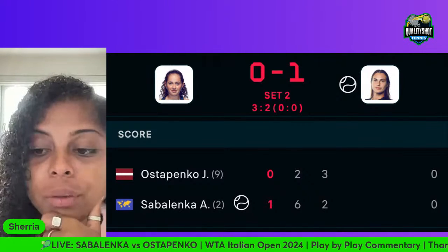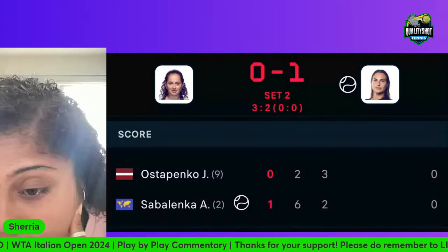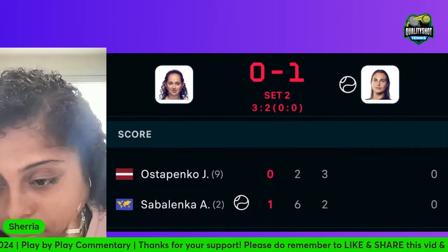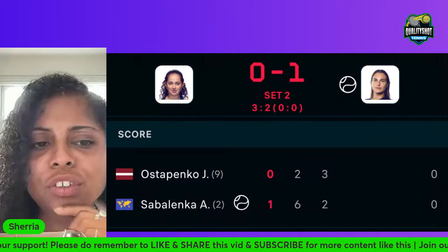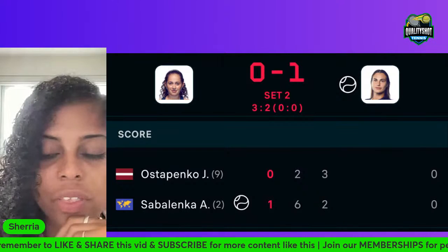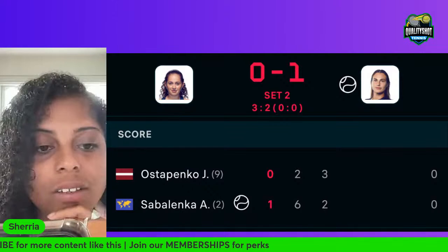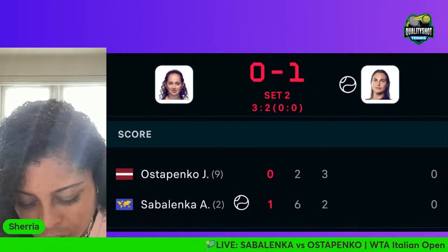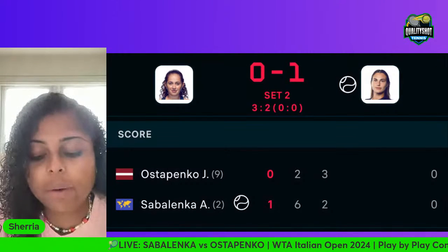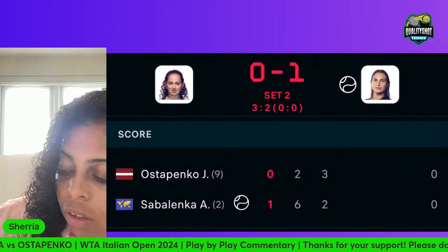First serve is long from Ostapenko, looking to go down the tee. Yeah, it's a good serve there from Ostapenko, pushing Sabalenka off the court. And the forehand return goes into the net from Sabalenka. And it's a good hold there from Ostapenko. Now gets herself 3 games in this set. Doing a lot better on her serve there.